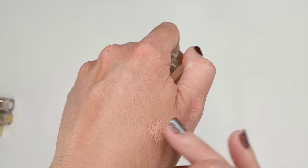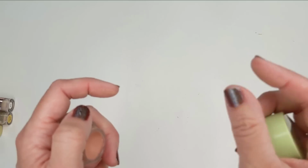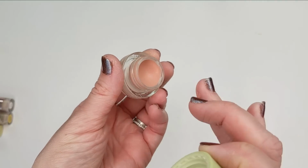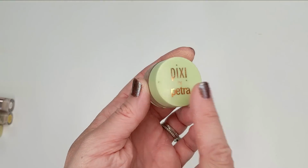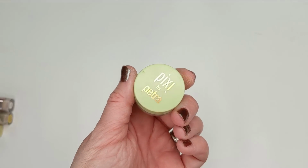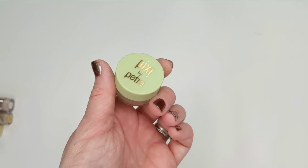It's kind of hard to explain here, but my eyes kind of droop down at the sides and there's a little fold of skin there, and what I do is I put this on that and it camouflages it perfectly. It makes my eyes look more upturned and just more awake. So I swear by this and I use it every single day just for that one little purpose. So this is something I've repurchased multiple times just for that reason.